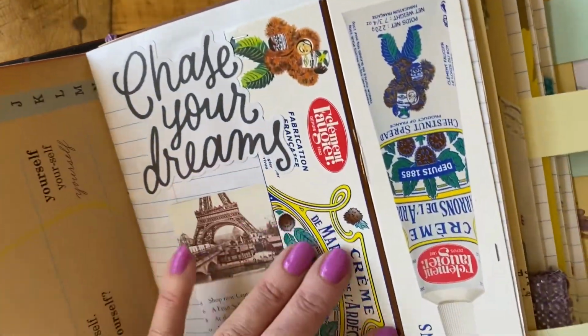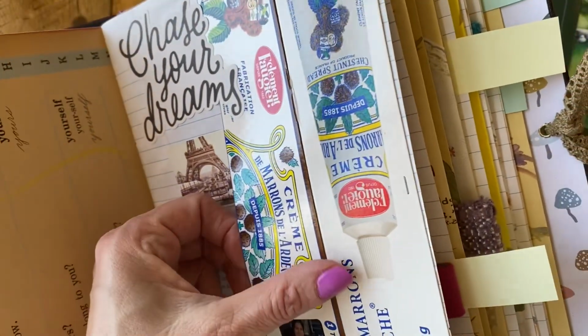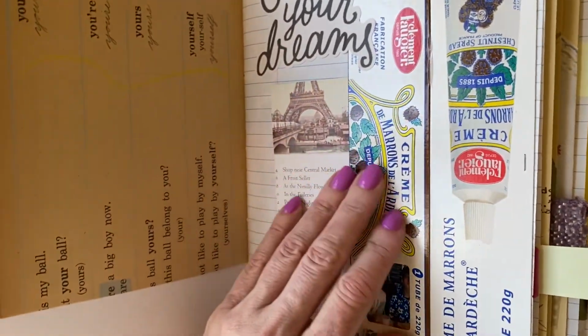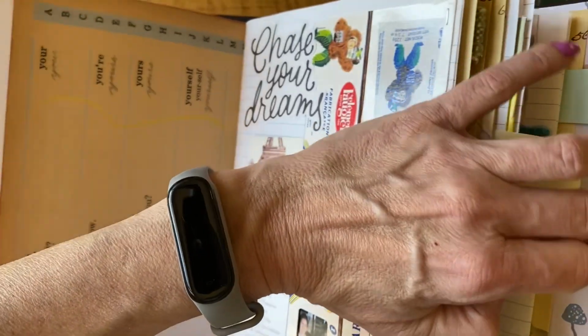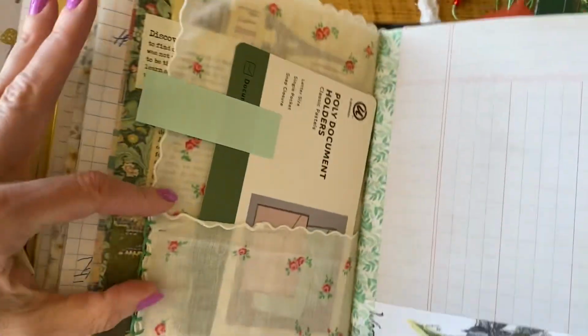Packaging also has a lot of neat artwork. This came from a box. It's kind of like a chestnut cream. That's a French product that you can add to yogurt and stuff. It's just adorable on my page, and I used that as well as a pocket.